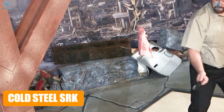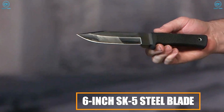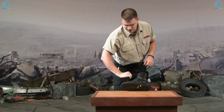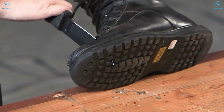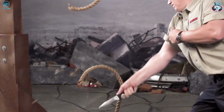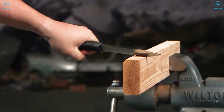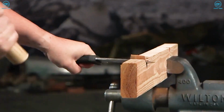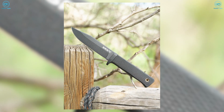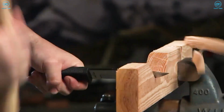The Cold Steel SRK is engineered for those who push boundaries. Equipped with a 6-inch SK5 steel blade, coated in a durable black Tough-Guard finish, this knife is ready for extreme outdoor challenges and demanding rescue missions. Its clip point design delivers precision for detailed cuts, while maintaining the strength needed for skinning, slashing, and chopping tasks. Measuring 10.75 inches in total, the SRK balances robust construction with sharp performance. The 3/16-inch thick blade ensures a resilient edge and tip, making it adaptable to various tasks.